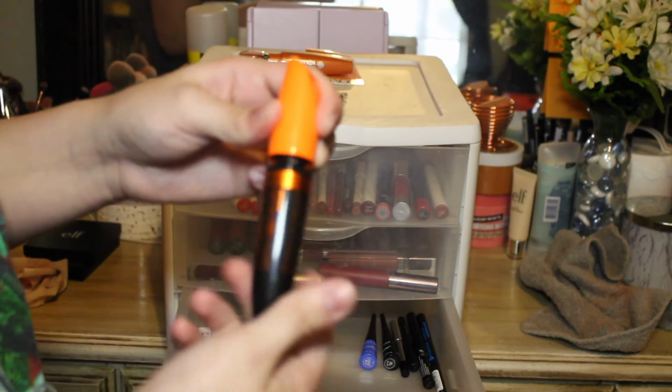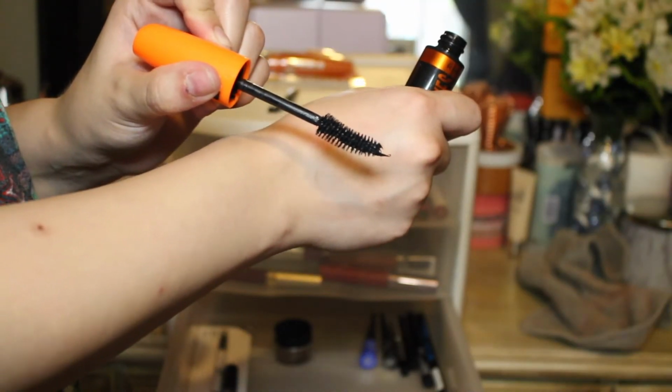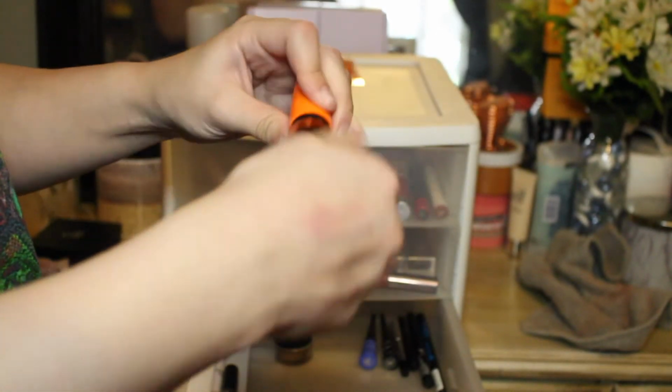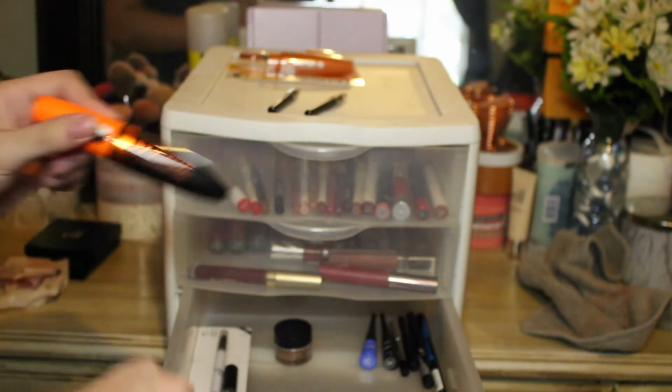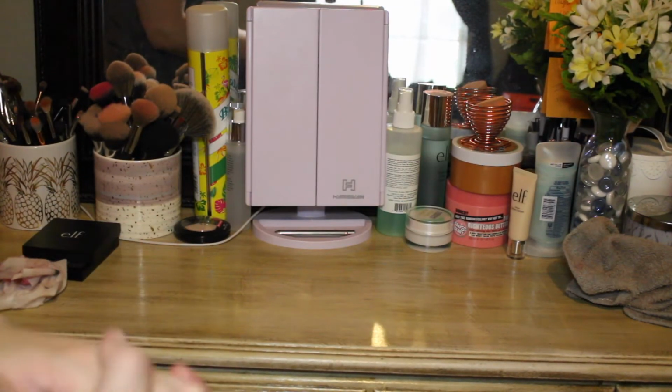I hate this, like, with everything in my being. This wand, can you see how big that wand is? It's massive, and I hate it. So I'm throwing this out because you can't use it, and I don't want anyone else to use it because it's horrible.